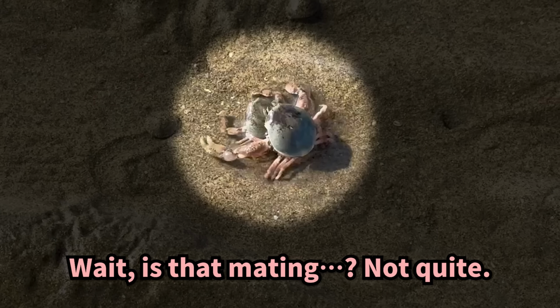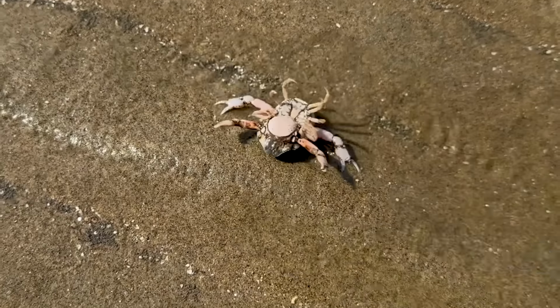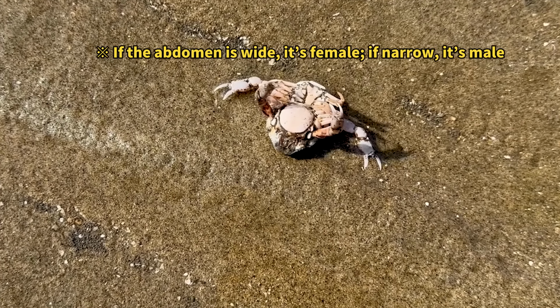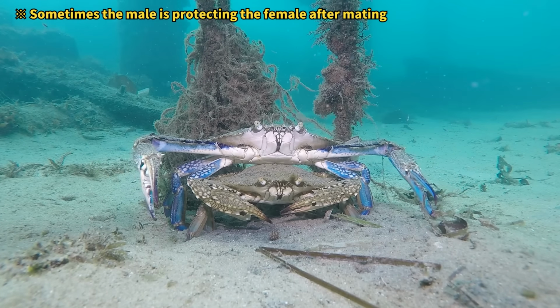Wait, is that mating? Not quite. We also saw lots of crabs with one crab clinging to another from behind. When we flipped one over, we found a male crab holding onto a female from behind. You might assume they're mating, but in fact, this behavior is called mate guarding.